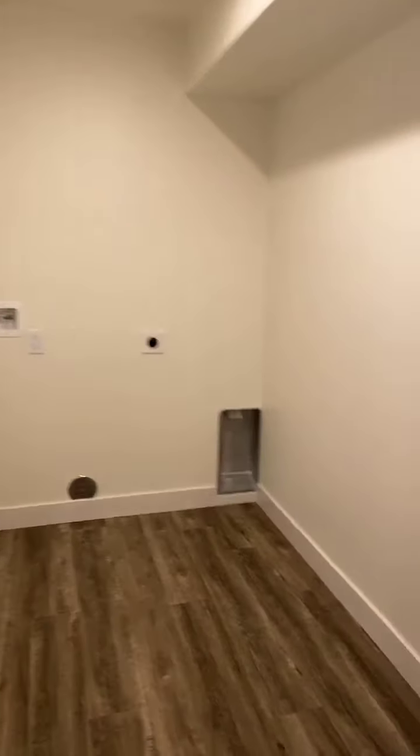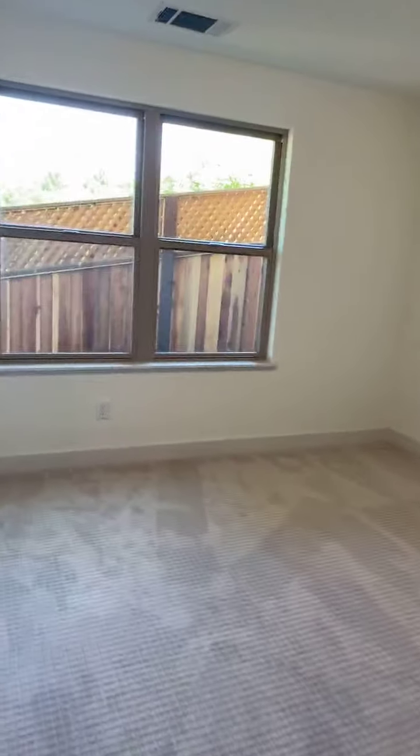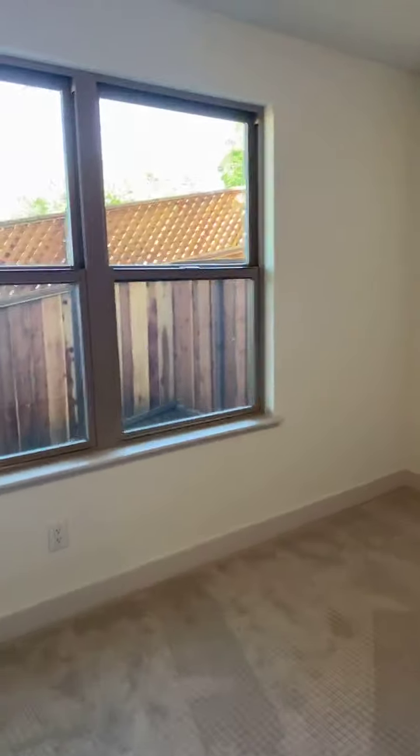So this is the laundry room. What's really nice is that it's located on the same floor as 2 of the bedrooms. And what's really great is the separation of space here. So you've got the 2 bedrooms on the lower level.